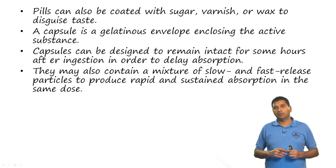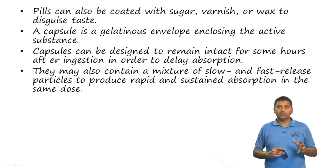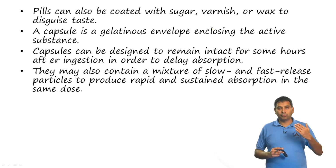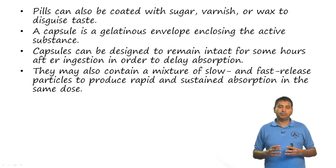Many of us have taken drugs in a capsule. A capsule is nothing but a gelatinous envelope which encloses the active substance. Okay? And this capsule can be designed to remain intact for some hours after ingestion in order to delay absorption. Okay? You can also have a mixture of slow and fast release particles to produce rapid as well as sustained absorption in the same dose.